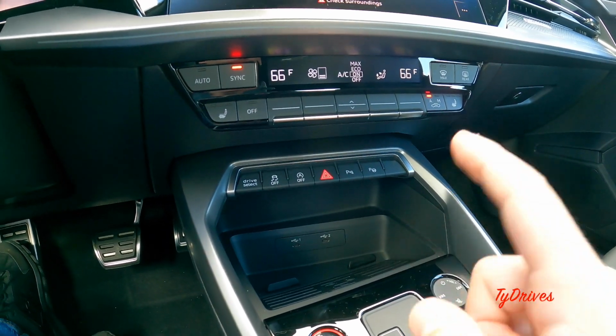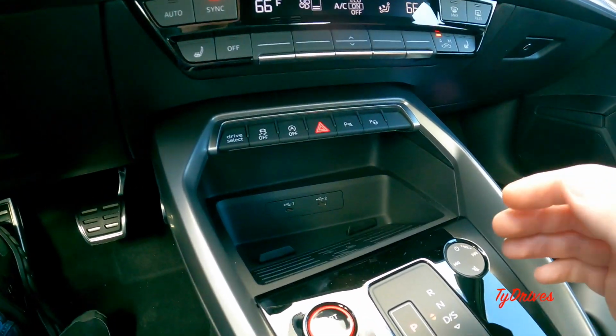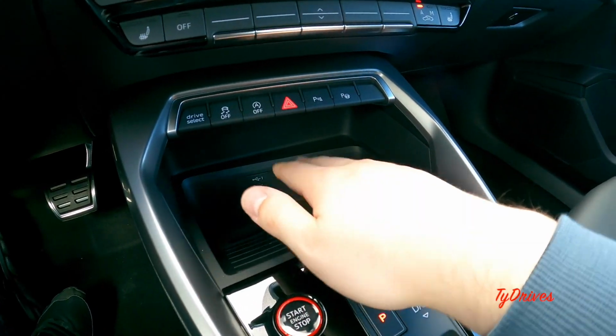Down here we have a couple more USB-Cs like the ones we saw out back, and a wireless charging pad, which is nice.